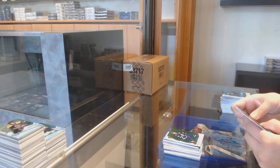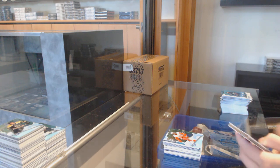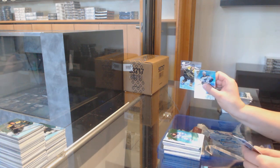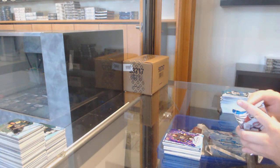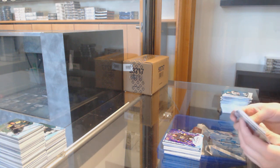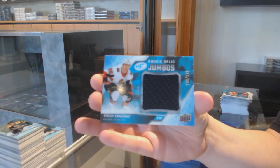Green for Winnipeg, Mark Scheifele. $9.99 rookie of Giovanni Smith for Detroit. Green for LA, Andre Kopitar. $4.99 rookie for Boston, Trent Frederick. And Sub-Zero for Vegas, Nicholas Hägg. Rookie Relic Jumbo Jersey, number to 199 for Ottawa, Vitaly Abramov.